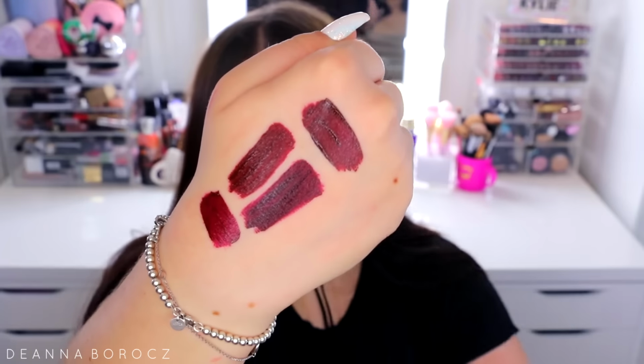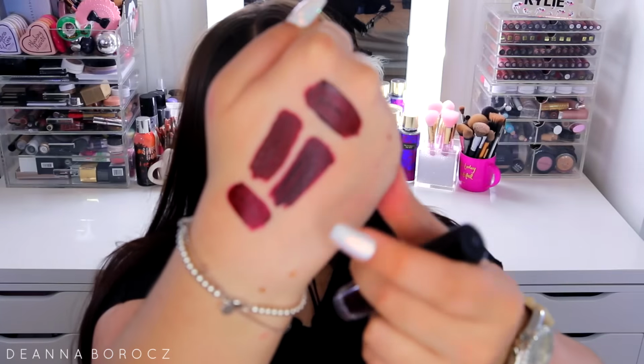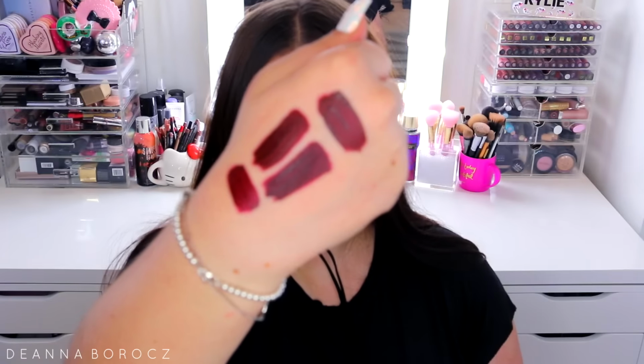So here are the swatches. The top one is Goth Topic and the bottom one is Video Vixen, which are from the new collection. And then the middle two are the two darkest shades from the fall collection. They do look similar. I don't think you guys need both of them that are the new shades if you already have the two old ones. They do pull a little bit more brown. The first one, Goth Topic, pulls a little bit more brown, but the other ones are definitely still in that berry dark vampy color category, which if you already have them from the fall collection, you probably don't need to pick up the new ones.